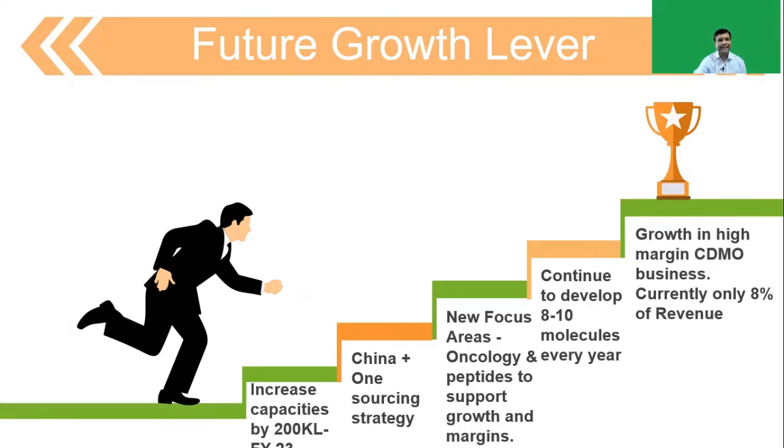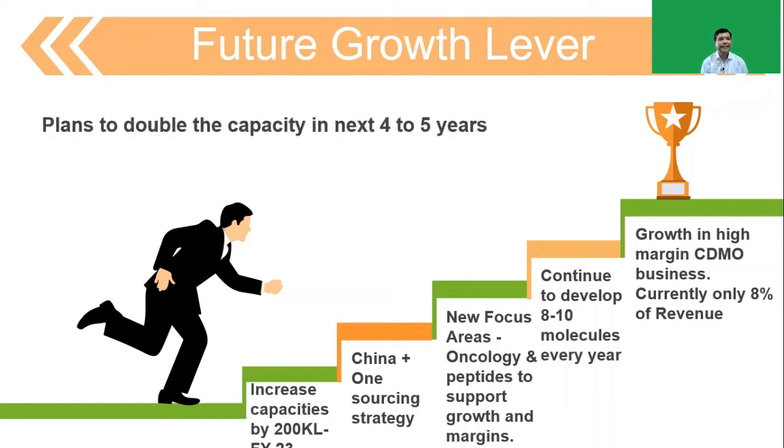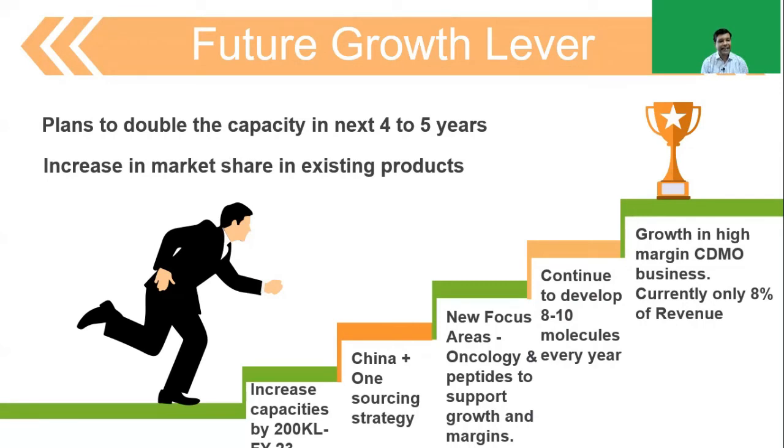And CDMO business. Friends, we saw the CDMO business currently accounts for only 8% of its revenue. And if the company is able to expand this revenue, which is again a high margin business, then it will definitely impact the company's bottom line in a positive way. So these are future growth levers. It plans to double its capacity in the next 4 to 5 years. It wants to increase market share in the existing products as well as launch new products and make in India push, China plus one strategy. So all these various factors combined will definitely aid Glenmark Life Sciences in its future growth.